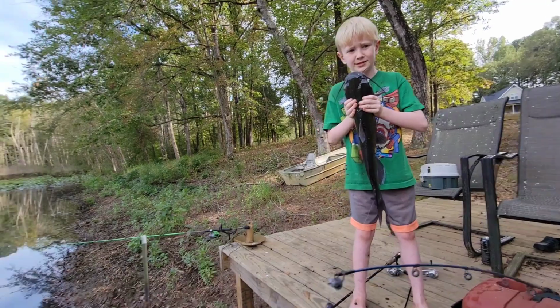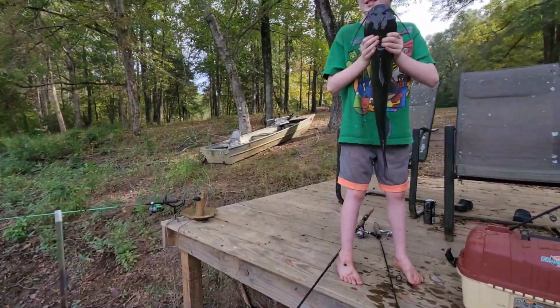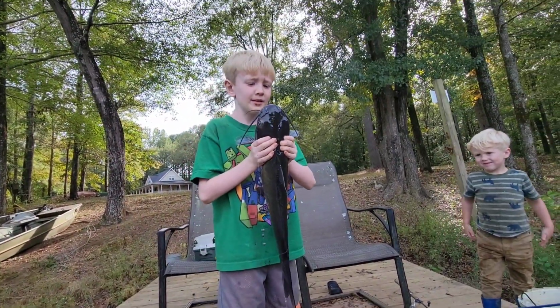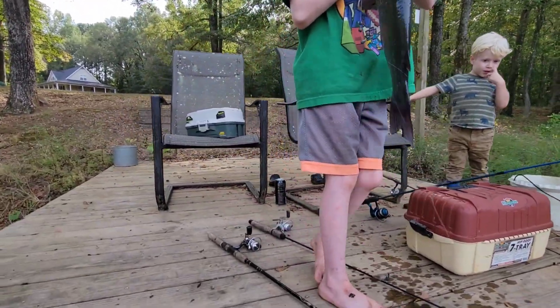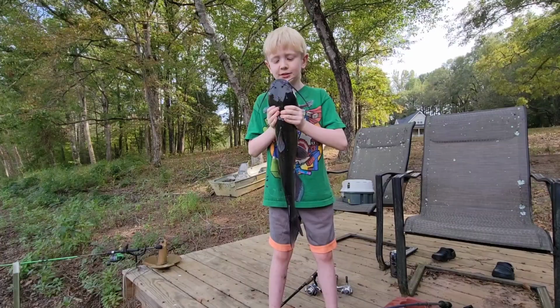No. Hopefully with the lake being down the way it is, they're going to be getting some bites like that. We just started fishing. We don't have but 2 or 3 rods out. Papa, can you... We're going to put him in the bucket. Let me put this camera down. I'm sliding all over the place.